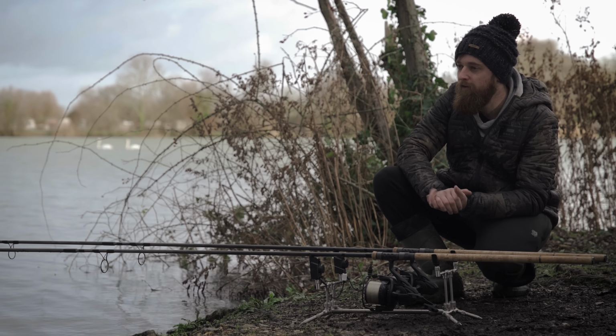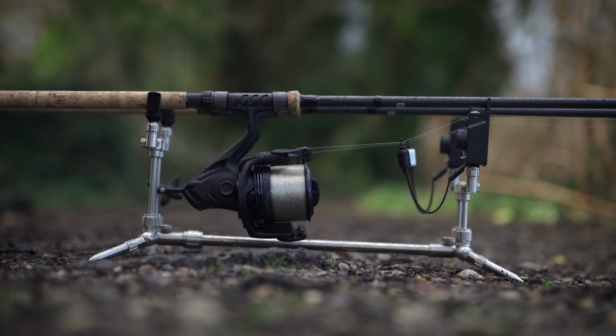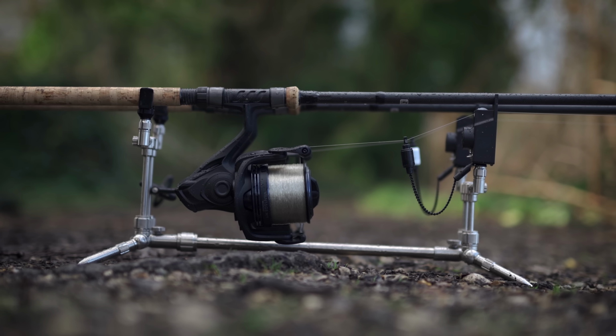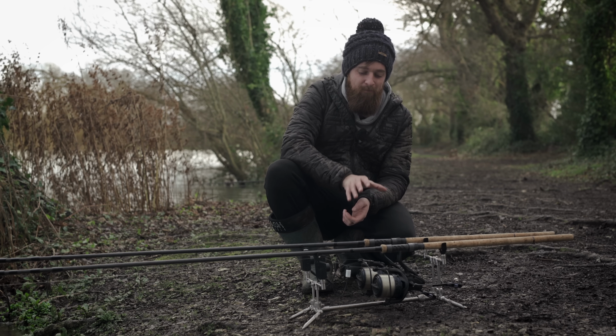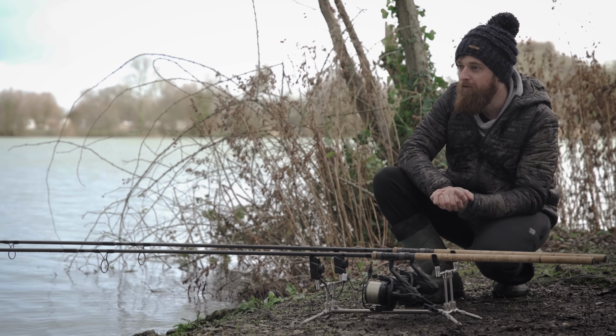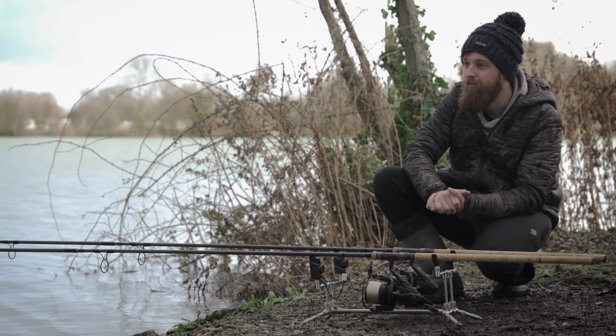Now there are two different sizes of these Vantage XT reels available. I've got the bigger of the two. These are the 8000 model, and to be fair, they are actually quite big when it comes to big pits. They're probably one of the biggest big pits available on the market. But if you like the design of these, but you want a slightly smaller one, then it would be worth looking at the 7000 model, which is obviously the same concept, just on a smaller scale.